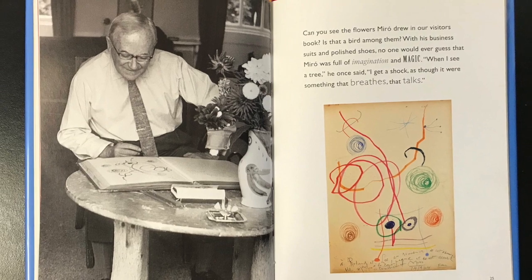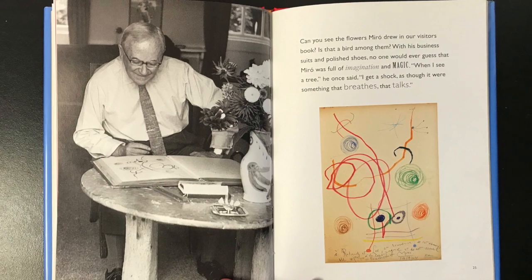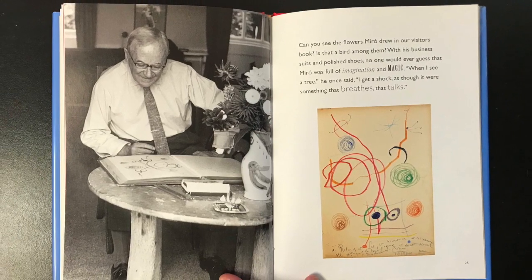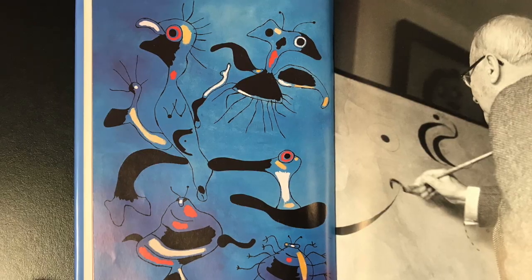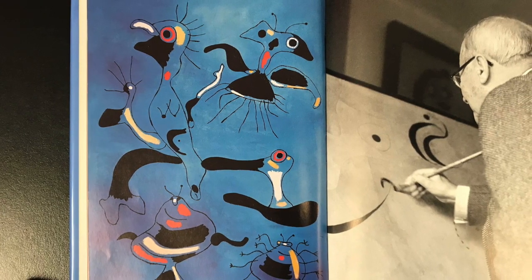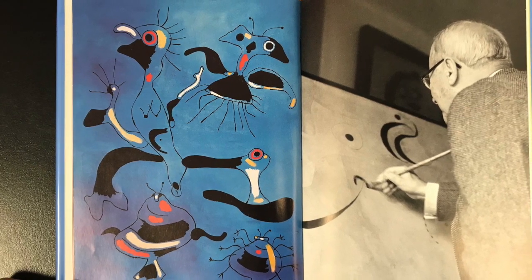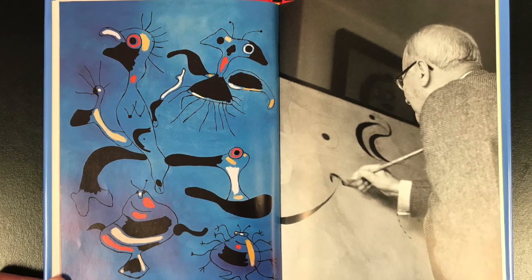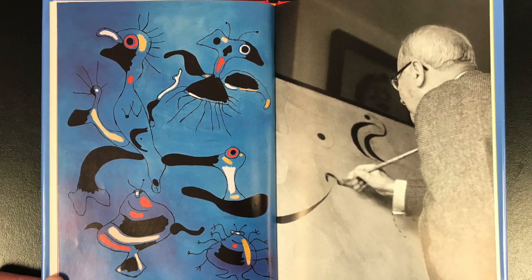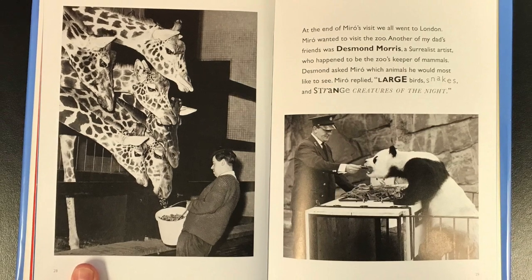Can you see the flowers Miro drew in our visitor's book? Is that a bird among them? With his business suits and polished shoes, no one would ever guess that Miro was full of imagination and magic. "When I see a tree," he once said, "I get a shock, as though it were something that breathes, that talks." At the end of Miro's visit, we all went to London.